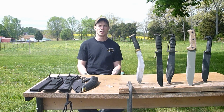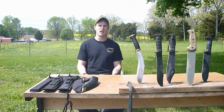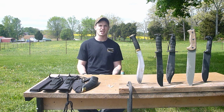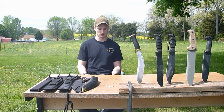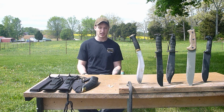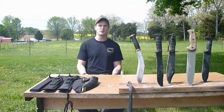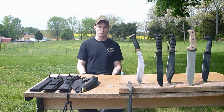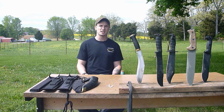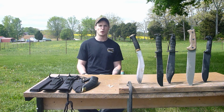So overall, so far in this competition, the Khukuri is taking the lead with 10 points. The Ontario RTAK 2 is in second place with a solid 8 points. The Becker BK9 is trailing very closely behind with 7 points. The Ontario SP5 Survival Bowie is in fourth place with 4 points. And the Ontario SP10 Marine Raider Bowie is holding up the rear with a close 3 points.